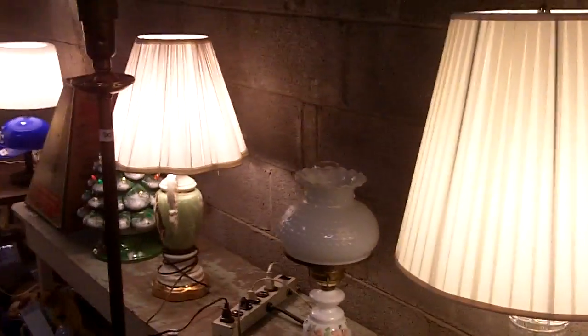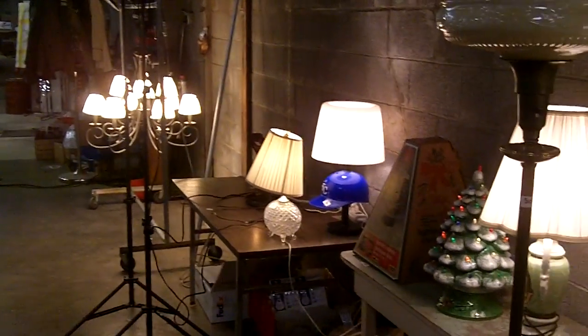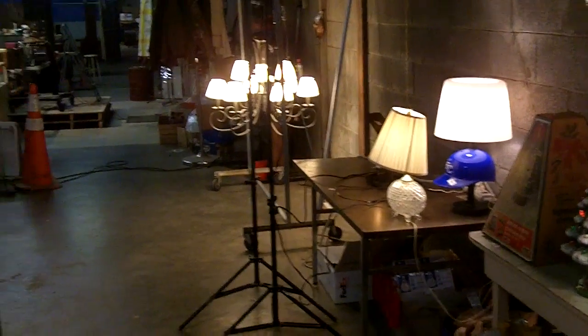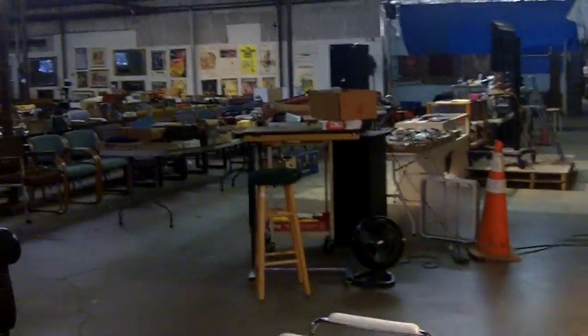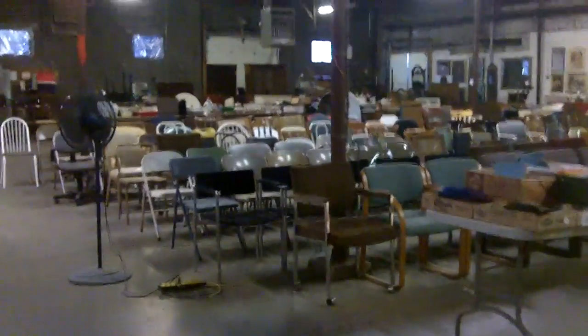Chandelier there. A couple of like home photography studio, eBay studio lights. More. Oh, look at all that, would you? Okay. Then we'll go over to this table, which has some more really great stuff on it.